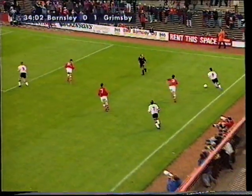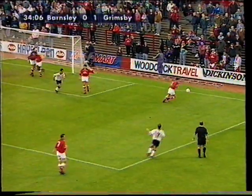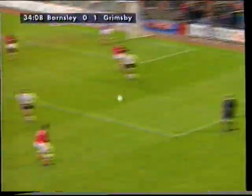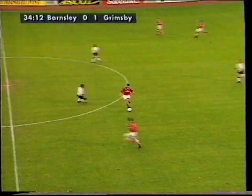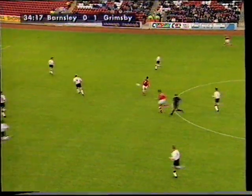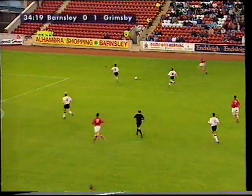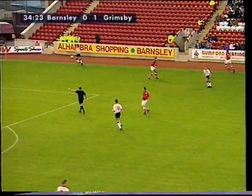Childs and Dobbin, that's neat. Dobbin with time to put a good ball in here, cleared by the player manager. Bryson, he's not had much of a chance to run today, but he's fouled O'Connell. All on his own, surrounded by Grimsby players, however, and then when he plays the pass out wide, it's given Croft the chance to take it away from Redfern.